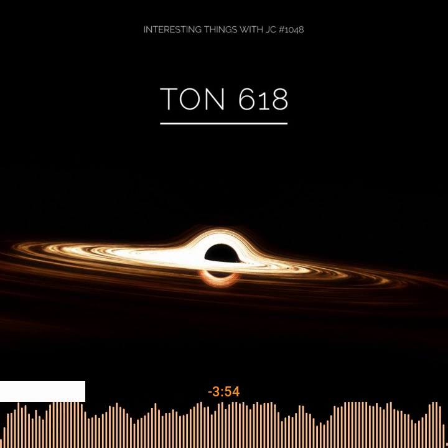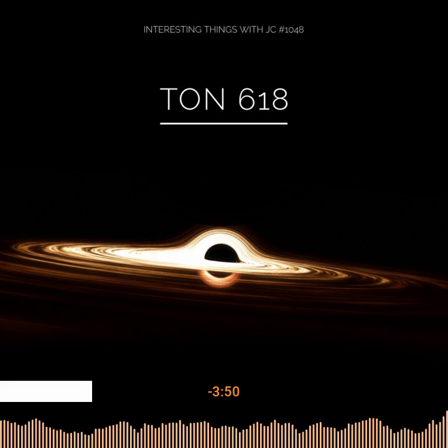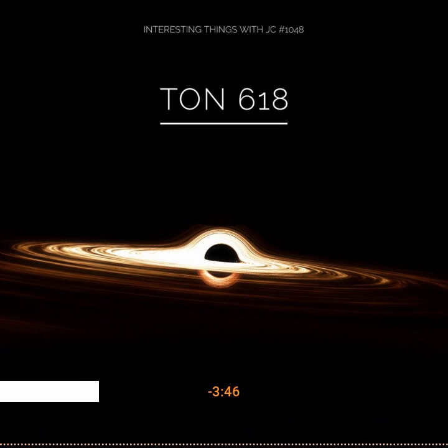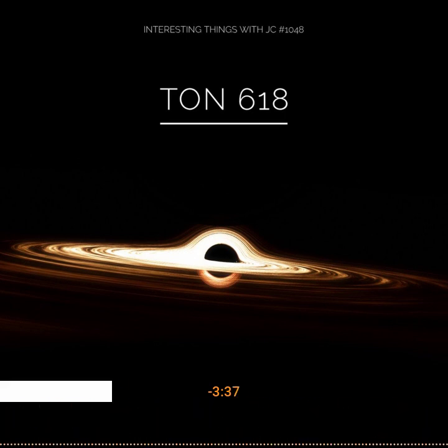It sits at the center of an ancient quasar, a type of active galactic nucleus, where a supermassive black hole pulls in material at an astonishing rate. This process releases incredible amounts of energy, making quasars some of the brightest objects in the entire universe, even though the black hole itself remains invisible.